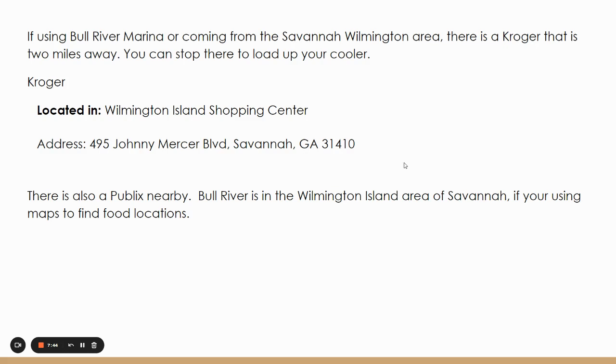So if you're using Bull River and you're coming from the Savannah, Wilmington area, there's a Kroger about 2 miles away. You can stop there to load up your cooler, and you can also stop at the Publix if you prefer that.